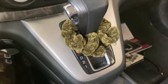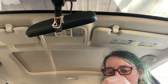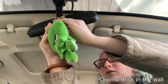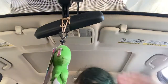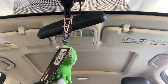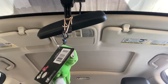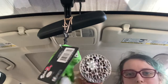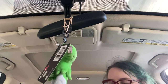Right there. Now I am adding my green inkling. So I had my pink one there before, and I really liked how that looked. So I'm gonna put this green one right here. And then for this, I took off this, and in my glove box here, I have a compartment full of goodies. So this one, I could have made a little green thing to go onto here.